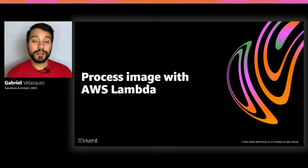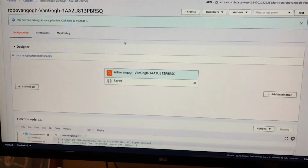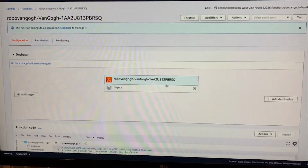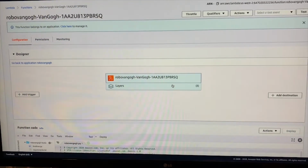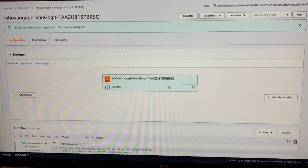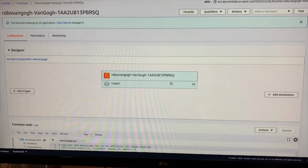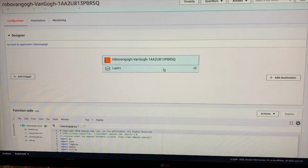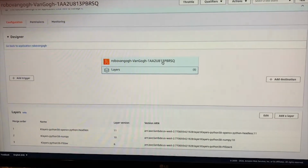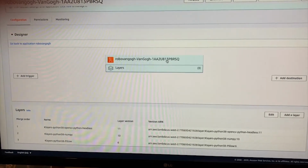So to continue forward, now we're going to show you how the image is processed with AWS Lambda. So this is the actual Lambda function doing a lot of the image processing, right? It's processing the image from the Raspberry Pi through Lambda into a vector image that can be grabbed by the Raspberry Pi to actually plot the portrait. This is a Lambda function with 3 separate layers, as you can see here, which has a lot of the libraries that are required for the image processing.